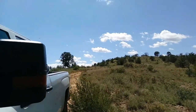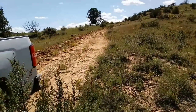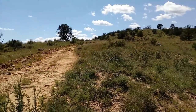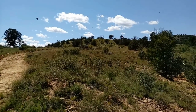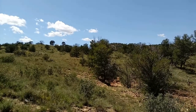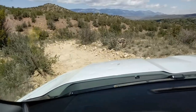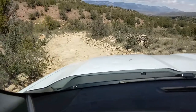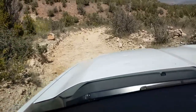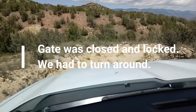I sure don't want to go back up this road. It's been crazy. You definitely need an ATV, or four-wheel drive, a Jeep would be nice, something like that. But anyway, we're on our way down. It's a rough ride. It'll be a miracle if we don't have any punctured tires.